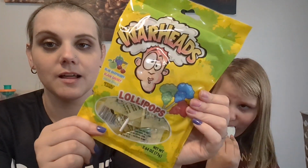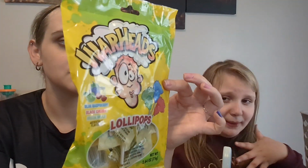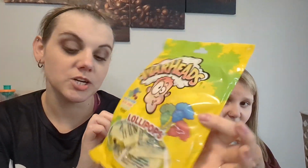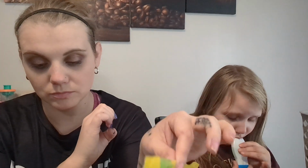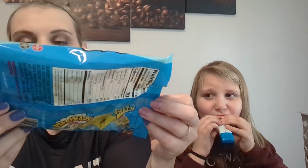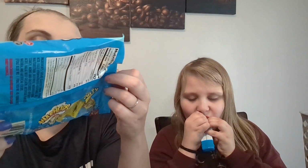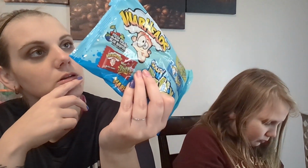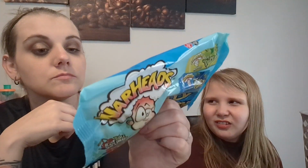Yeah. Also got Warheads lollipops, and that I picked out. 10 in a pack. Also blue raspberry, black cherry, and green apple. They have a lot of Warhead stuff. They also had Warhead sour tacky, green apple, black cherry, and blue raspberry. There's 12 in here. Only 12. I mean, I guess it's better than 10.